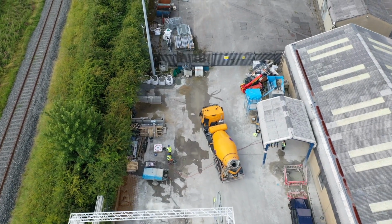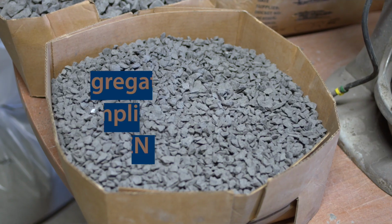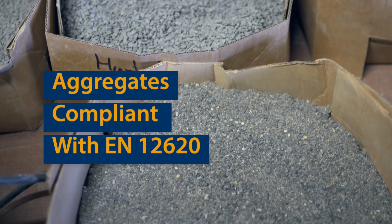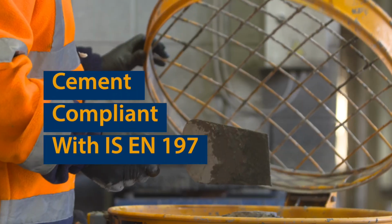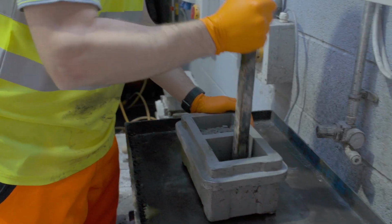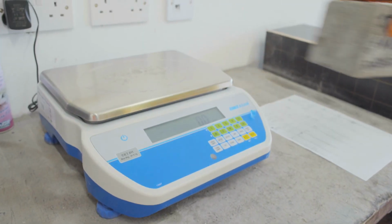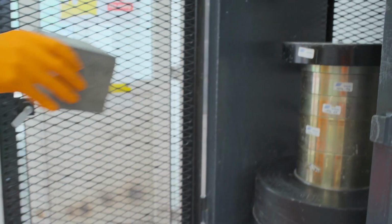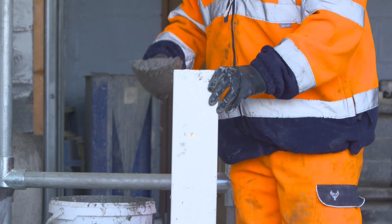The production of EN206 concrete requires that the concrete is made with certified materials. The aggregates used would be compliant with 12620, the cement would be compliant with EN 197. So it's a certified product. We did the flow testing, they made cubes of the concrete, we verified the strength. But then on site we involved Mattest to come up with a process of verifying the concrete would comply and would meet all the requirements for the build.